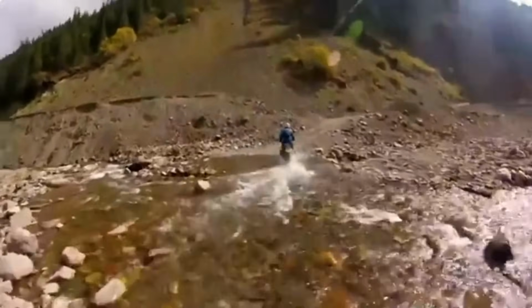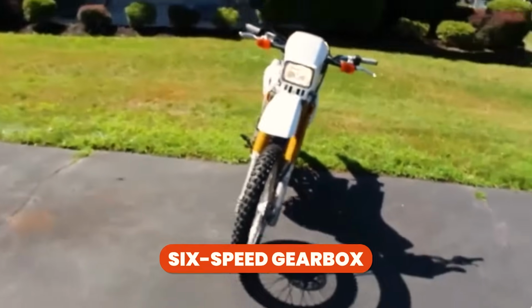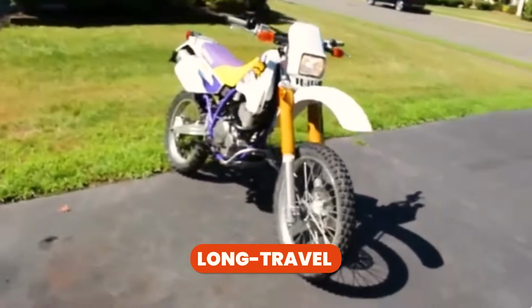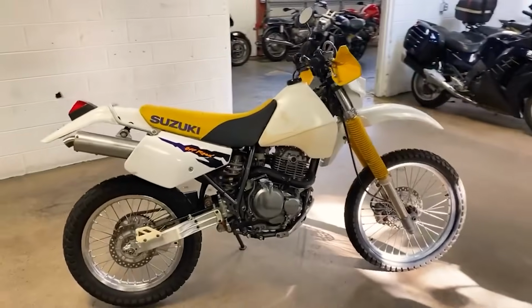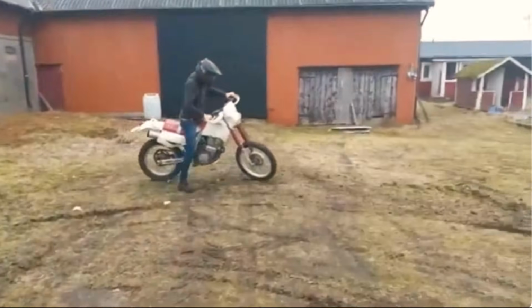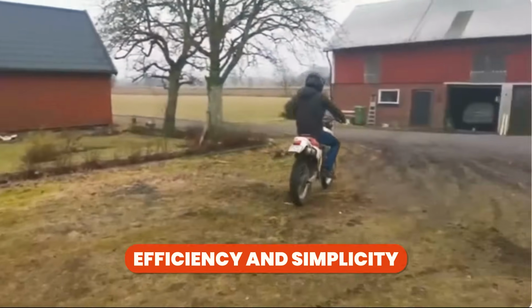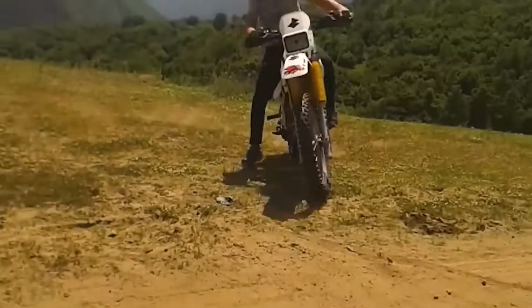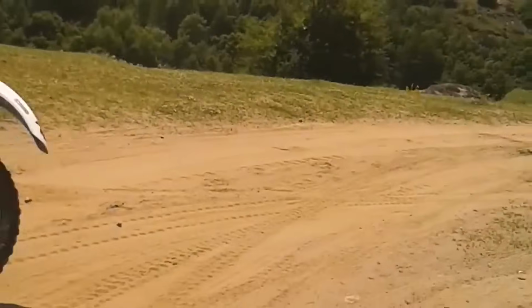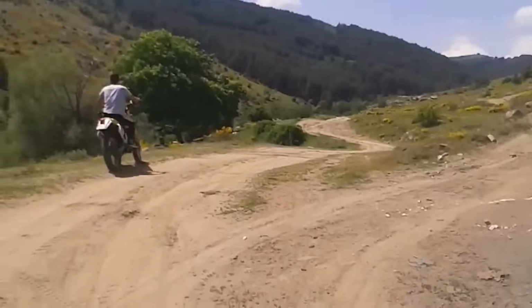It's also lightweight, only 286 pounds dry, and has a 6-speed gearbox, and it comes with long travel suspension, making it a fantastic choice for both technical trails and long-distance rally rides. One of the biggest reasons the DR350 remains legendary is its fuel efficiency and simplicity. It's the kind of bike you can fix with basic tools in the middle of nowhere, making it a top choice for riders who love exploring remote areas without worrying about breakdowns.